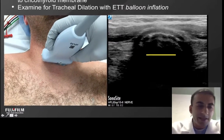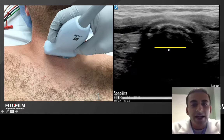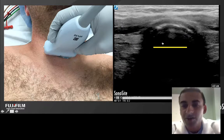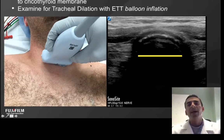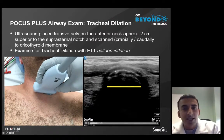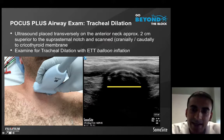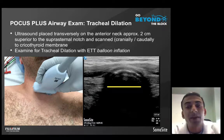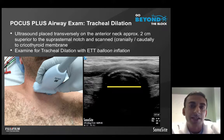So while we are scanning up from the suprasternal notch up to the cricothyroid membrane, we are inflating and deflating the cuff of the endotracheal tube to evaluate for this phenomenon shown here, looking specifically at the trachea and the diameter of the trachea to see if we notice an alteration in the trachea from cuff inflation and deflation. Appreciating the inflation and deflation change told us where the cuff of our endotracheal tube was, meaning that at the ultrasound plane level where we identified this alteration of the tracheal dilation from inflation, that told us our cuff was there, i.e. indicating our appropriate position of the endotracheal tube.